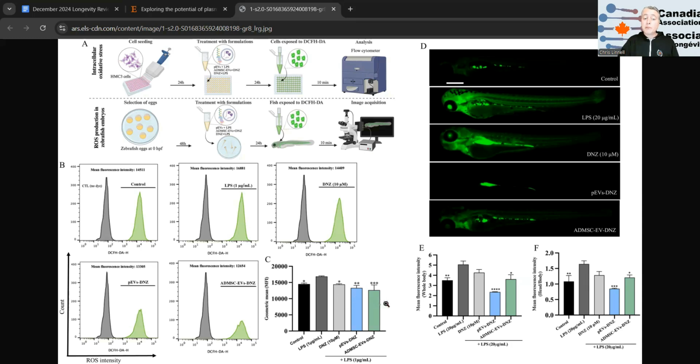However, given the donepezil by the EVs, lowered the inflammation even more, with the fat EVs performing slightly better than the plasma EVs. Moving on to the live fish.